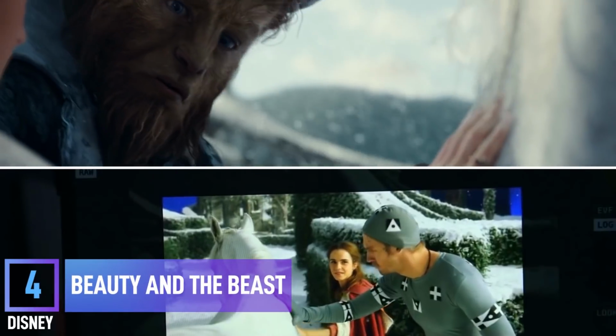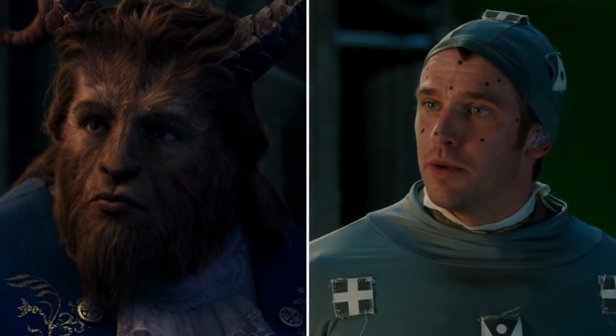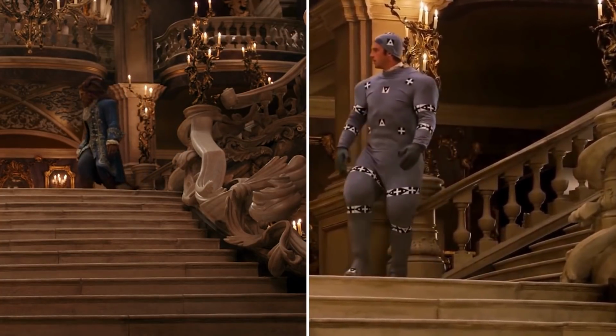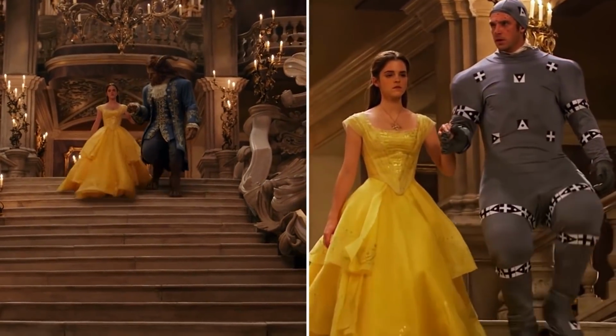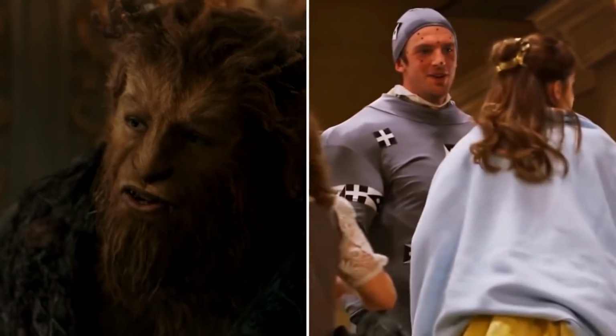Beauty and the Beast is where most millennials got their first taste of love and romance. But there's nothing lovely and romantic about how Beauty and the Beast looked behind the scenes. Dan Stevens didn't have a super realistic Beast costume. Instead, he wore a motion capture suit. The costume helped the editors use CGI to make the Beast come to life later on.